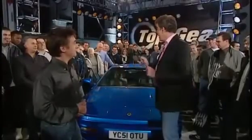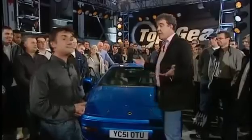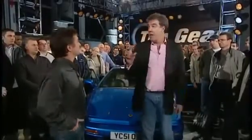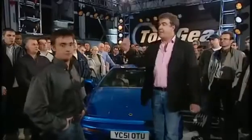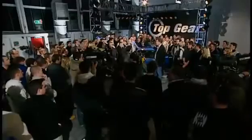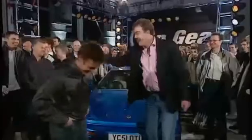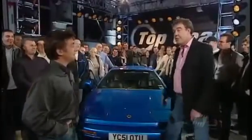And do you know how many cars are made today with pop-up headlamps? This and one other. Anyone want to guess what it is? RX-7? RX-7's not made today. MX-5 doesn't have pop-up headlamps anymore. Porsches don't do pop-up headlamps. What? The Ferrari 456, he's got it, man, from Coventry. But well done, it's the Ferrari 456 is the only other one.